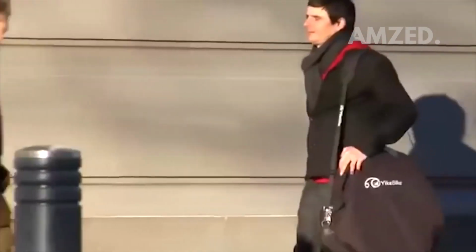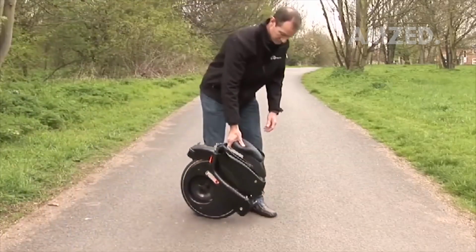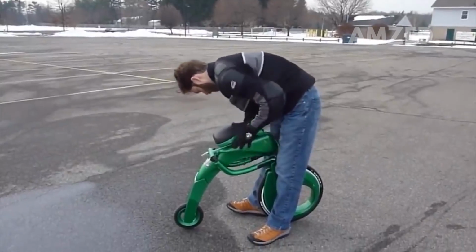Additionally, the Yike Bike can be folded up and hand-carried on buses, trains, and taxis. It is made of carbon fiber, folds in 15 seconds, and only weighs 22 pounds, or equivalent to 10 kilograms.